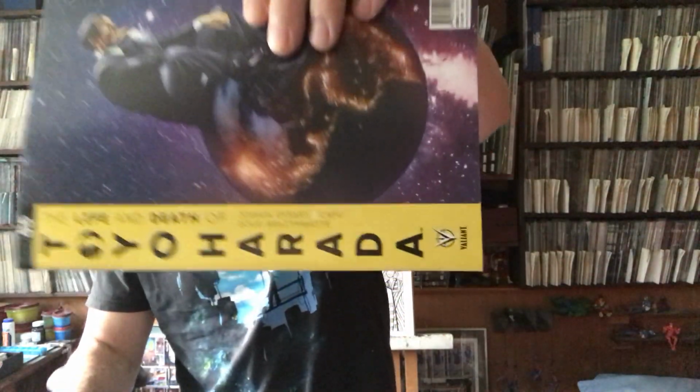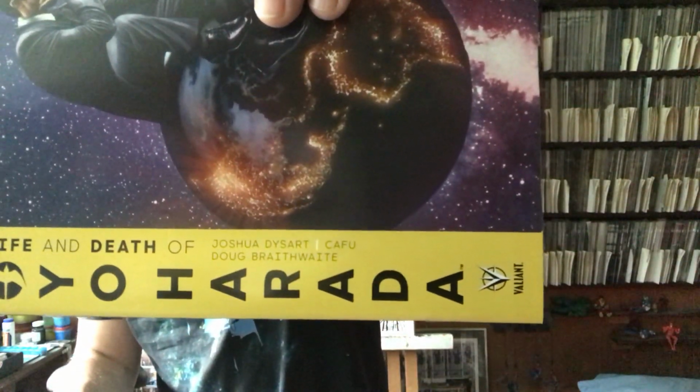Joshua Dysart, Cafu, and Dougie Braithwaite. Joshua Dysart has been the one constant with the Toyo Harada stuff through Harbinger, through the Imperium, and through this. He's written it all, and I've really enjoyed his Toyo Harada stuff, so I'm looking forward to this issue. Let's see, what else have I got? That's funny. Reaver, issue number 2.